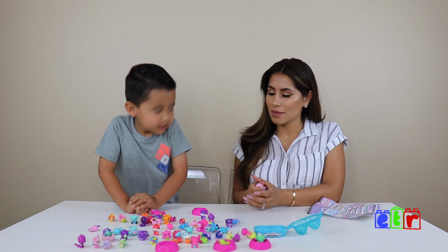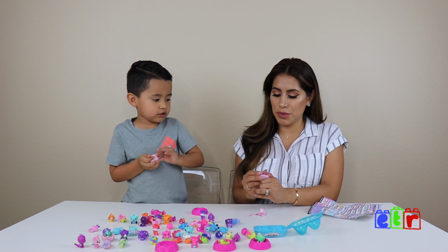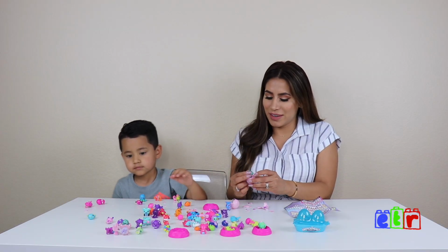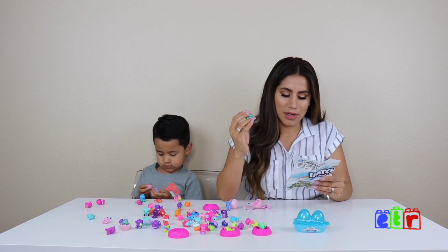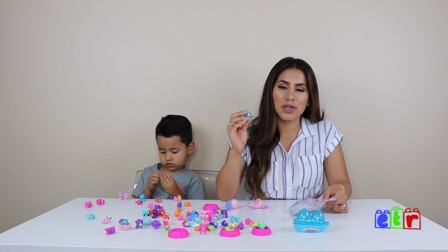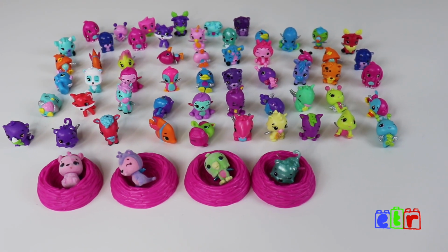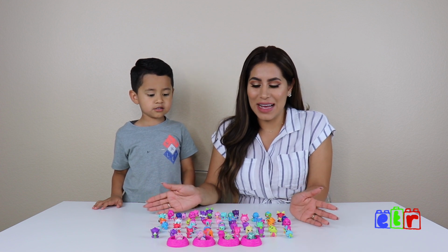Last one. Let's see who we get. Our last two Hatchimals. Oh, how cute! It's an octopus. No way, Edgar. You guys, we got a special edition one. This one is from the Snowflake Shire, and his name is Snowflake Honey Bear. That was it, you guys. Here are all of our Hatchimals.